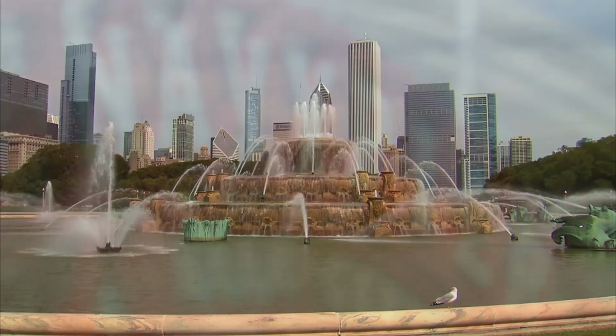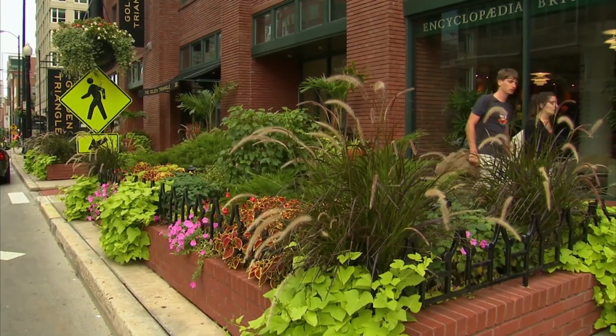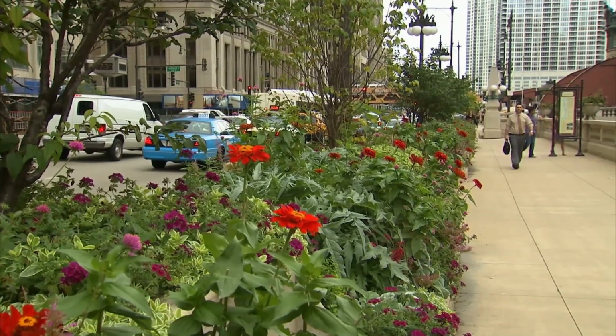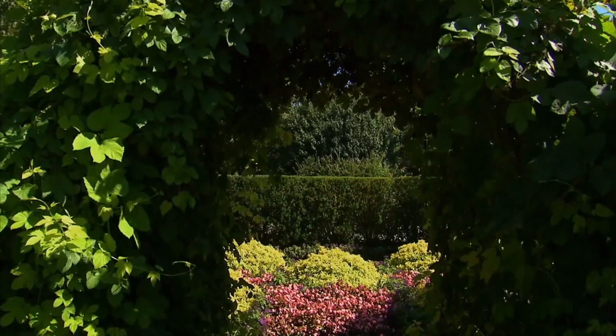One of my favorite cities to visit is Chicago. I think one of the reasons is it's so green and there's so many things to do. I like to make it a point to visit the Chicago Botanic Garden whenever I'm in town, and last summer was no exception. Director Chris Jarentowski talked to me about the overall layout of the gardens.